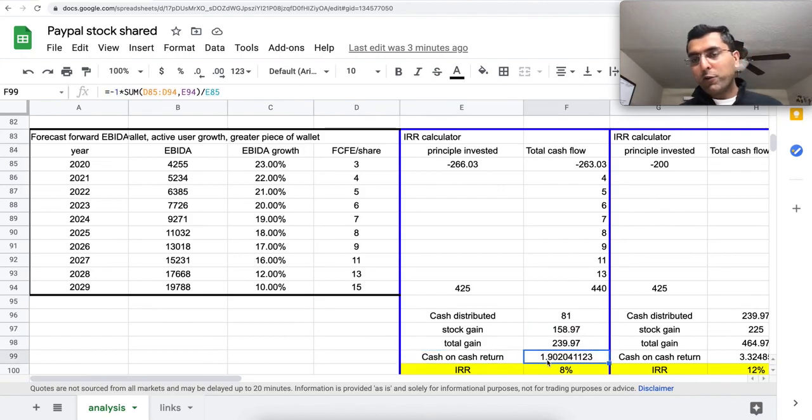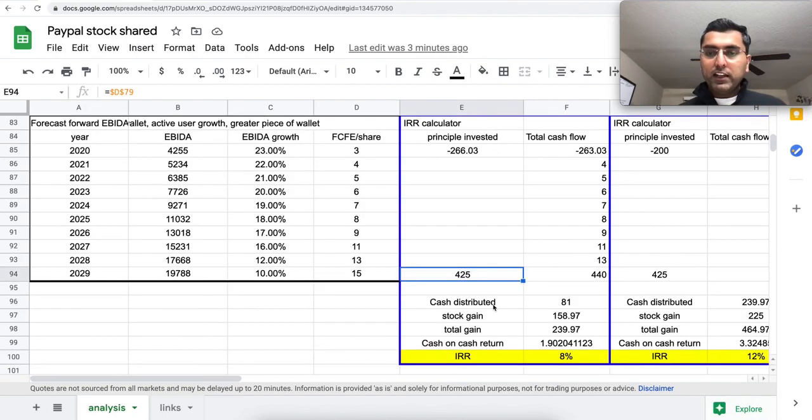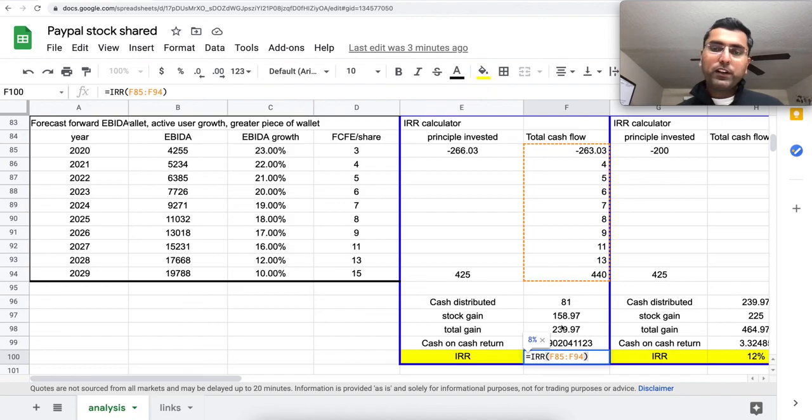So basically, I've almost doubled my money, right? By investing at 266, and I get like 425, close to double. So my IRR, intrinsic rate of return, is 8%. There's a formula that automatically calculates based on your cash flows, these cash flow streams that you're going to get, what is the intrinsic rate of return? So it is 8%. So at this price, you're going to make 8%, right, with your current assumptions.